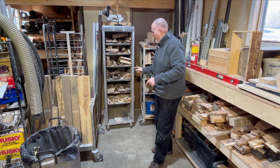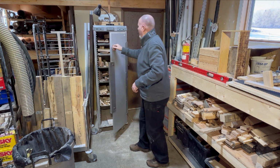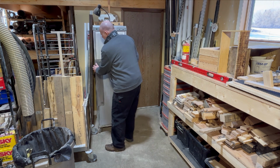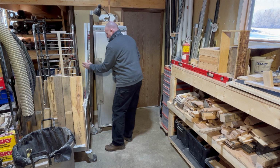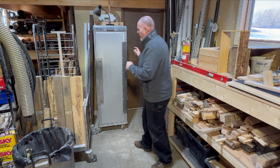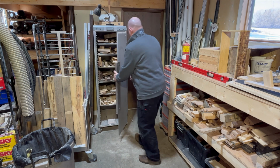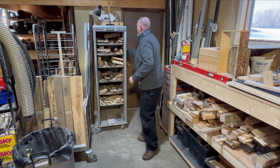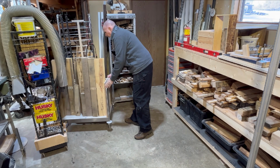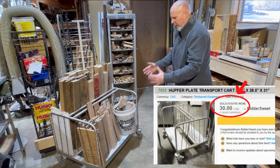It would actually make a fantastic smoker. This one's got this big steel door that closes ridiculously tight. I may turn it into a smoker one of these days, but for now, it's keeping all my wood scraps. This cart here, I believe it was used for carrying plates, like dinner plates.